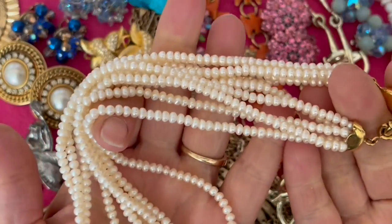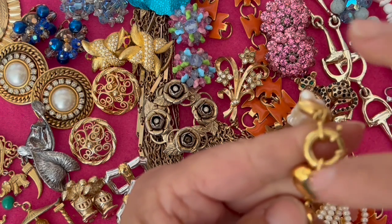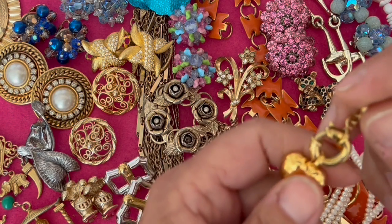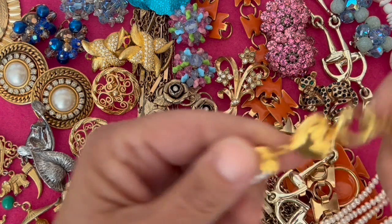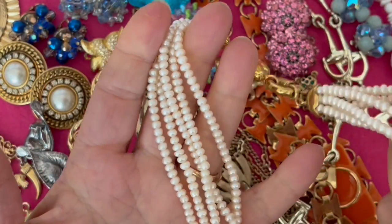This was kind of a surprise too. These are all real pearls, and the piece is not marked. Now this clasp looks very similar to the J. Crew clasp, but I don't think this is a J. Crew piece because I don't remember J. Crew ever using real pearls.